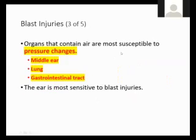Different organs respond differently to blast injuries. Pressure changes from the primary blast injury can damage the middle ear. It can just cause the lung tissue to pop, just like popping a paper bag. The GI tract, that's a hollow organ, can rupture. It can cause the stomach to rupture, depending on what kind of contents are in the stomach.